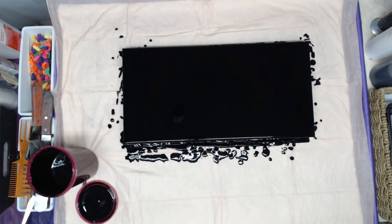So I want to do some brighter colors on here with probably some copper.